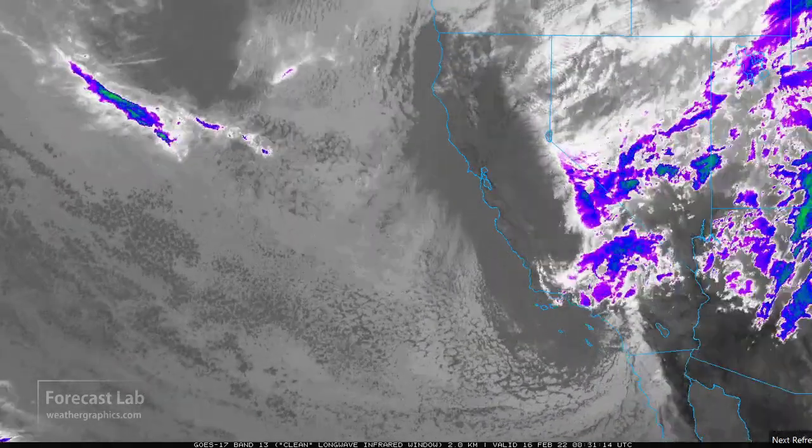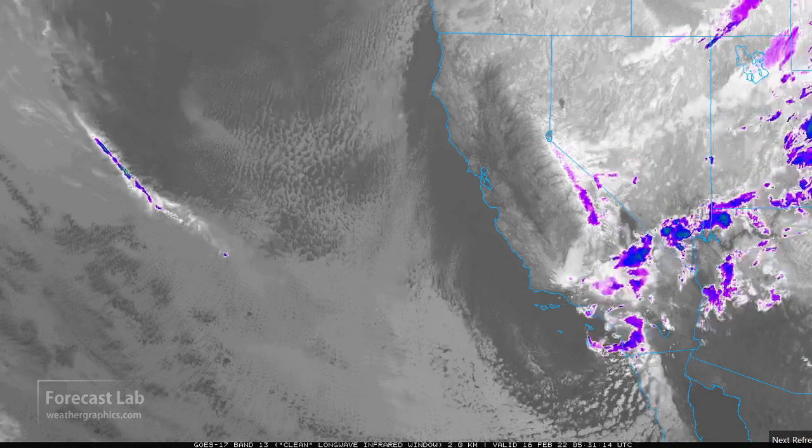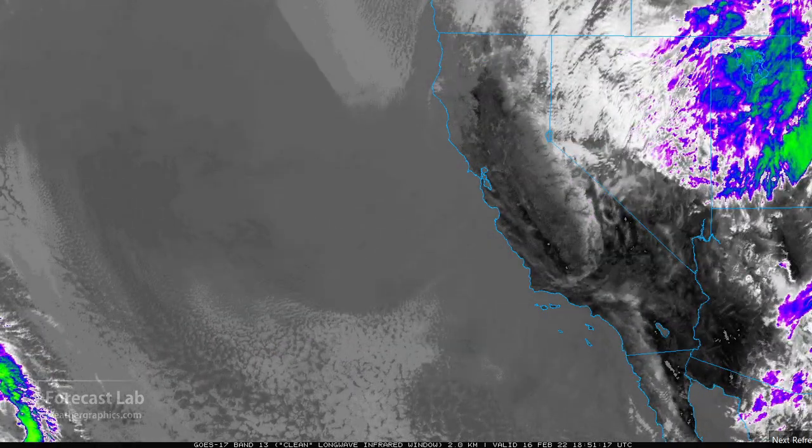the cold core low moves out of the Bakersfield area into the Los Angeles region. A lot of low-topped anvils. The activity subsides during the evening hours, and we find it in the Tucson area this afternoon.